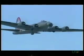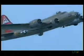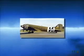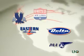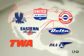In addition to the development of radar technology, World War II resulted in huge leaps forward in aircraft design. They became faster, able to fly at higher altitudes, and able to carry more people and cargo. These factors and large numbers of trained pilots being discharged from the Navy and Army Air Corps led to a boom in commercial aviation in the United States.